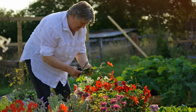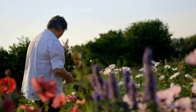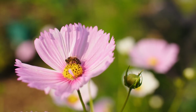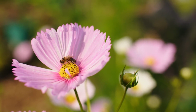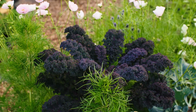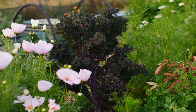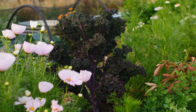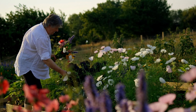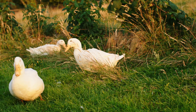But at the same time, some of the plants are grown as companion plants. And in this bed, I've got masses of cosmos and eryngiums and various other flowers. And in amongst them, I've then got vegetables growing almost as a companion to the flowers. So things like the curly kale. Well, to be honest, we don't eat kale. The ducks do, so I'm very happy to grow for them.